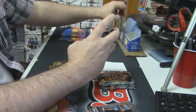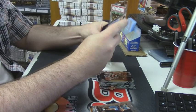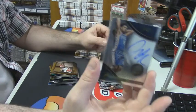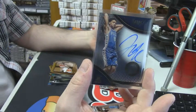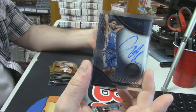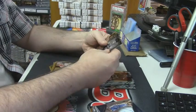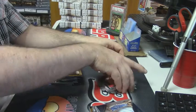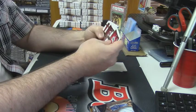190 out of 199. There was a bonus hit. Rookie auto for the 76ers, Jahlil Okafor. That's a good card. Joe Johnson gold frame. Two nice boxes, cmac.